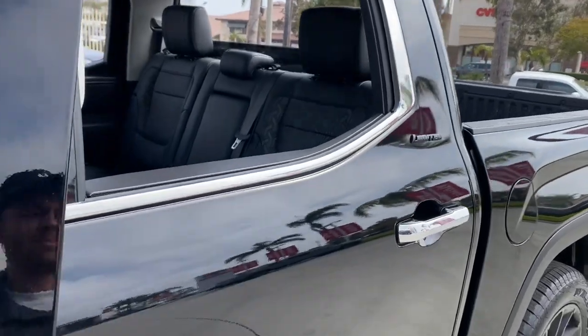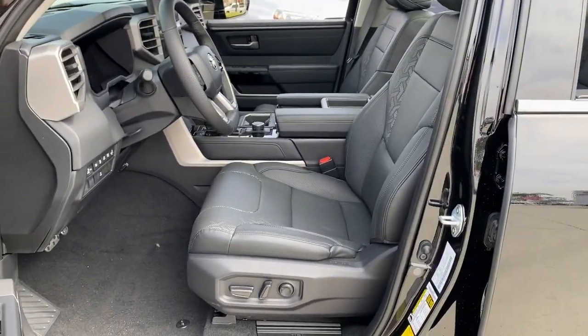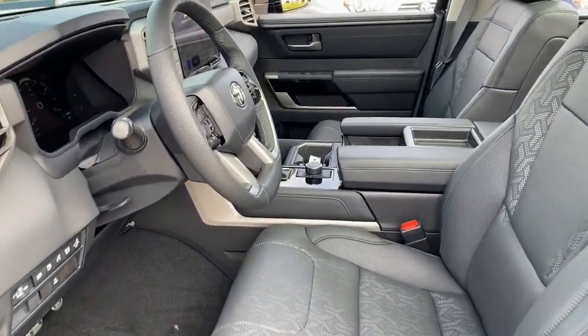Strength blends beautifully with comfort in this well-appointed Tundra. See for yourself when you take it out for a test drive.